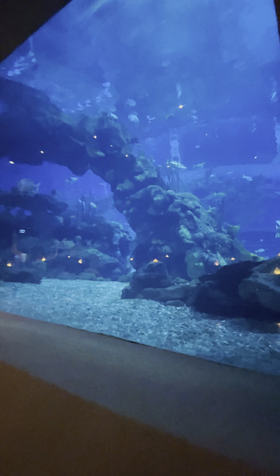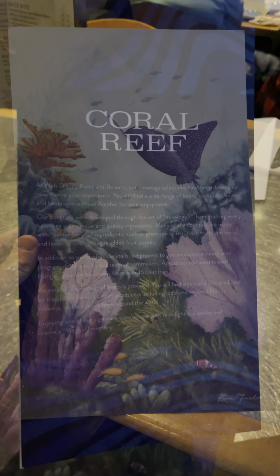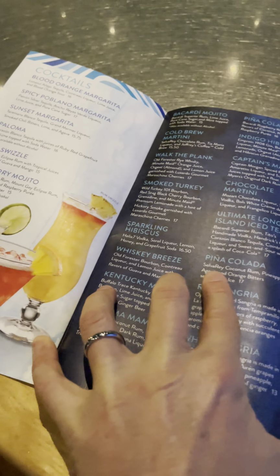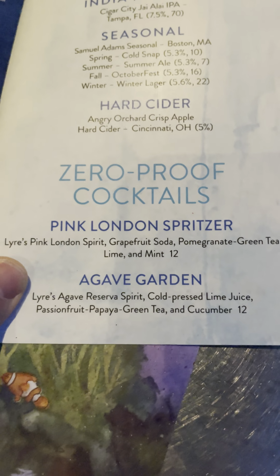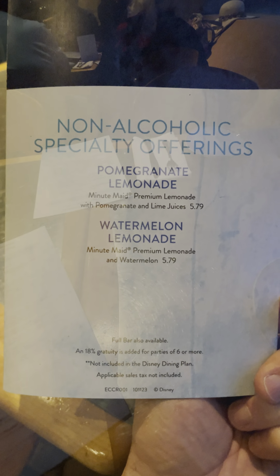All right, even though this is a restaurant that has vegan food, obviously an aquarium is a fish zoo and it's not vegan, but we're going to try the food here. This is their drink menu. They have some zero food and sparkling wine. You can see our table is right here.